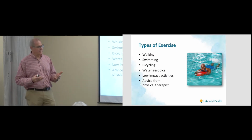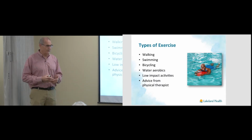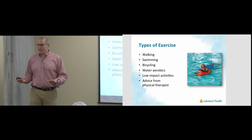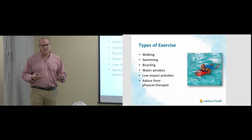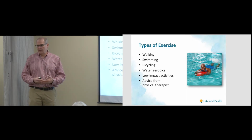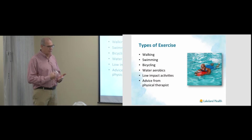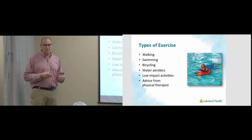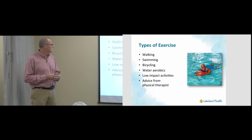What type of exercises do you do when you have arthritis? You know, I hear that all the time. I can't exercise because my joint hurts. Definitely so. So we look at partial weight bearing, or what we call non-weight bearing exercises. So walking is more of a partial weight bearing exercise. You're not stomping down on it. You're not creating an impact. We look at high impact aerobics or running as a high impact activity.